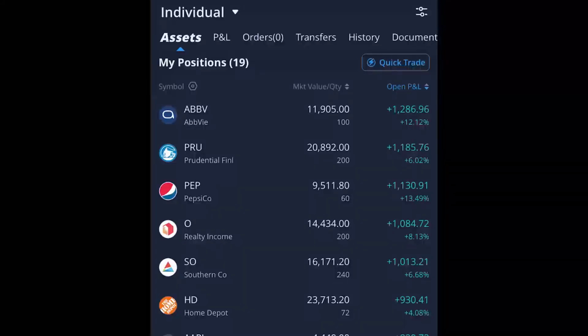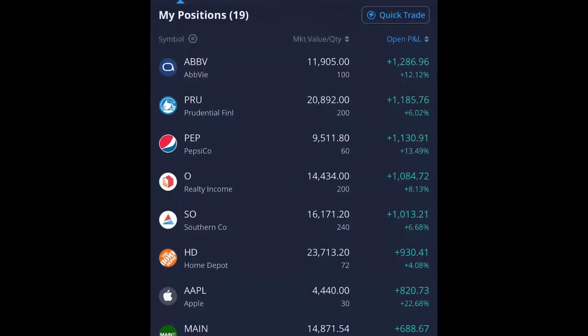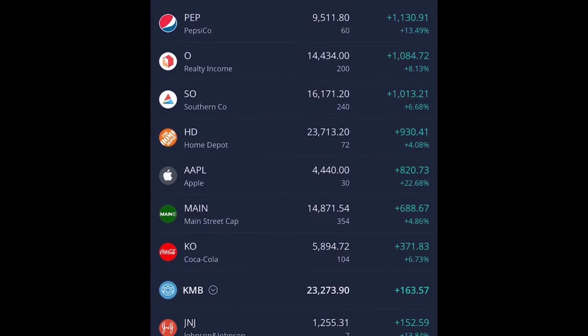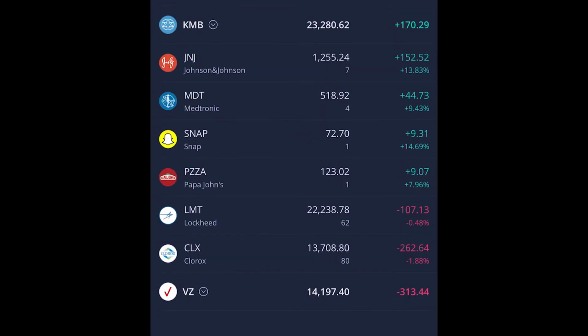The best part about it is, even if I don't add any more money to these positions, chances are that next year, these payments will be much bigger because most, if not all, of these companies will raise their dividend. And that's the great benefit of being a dividend growth investor.